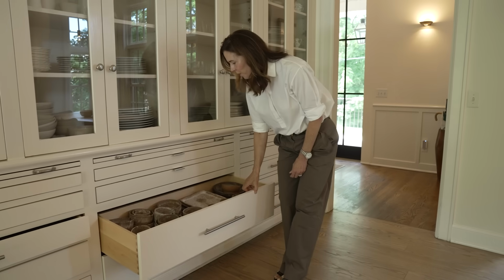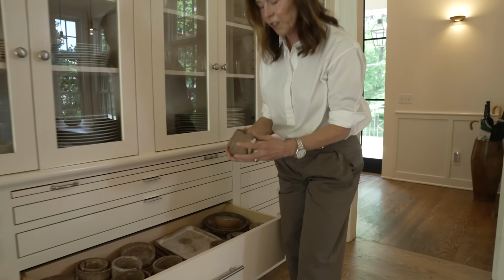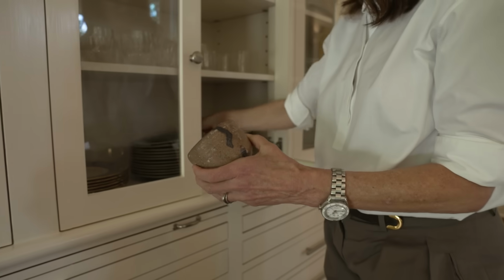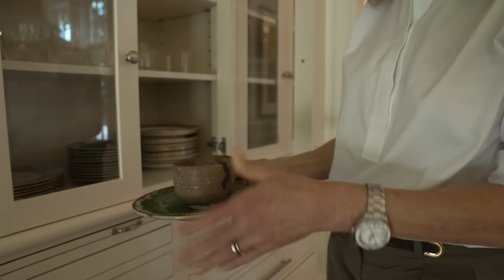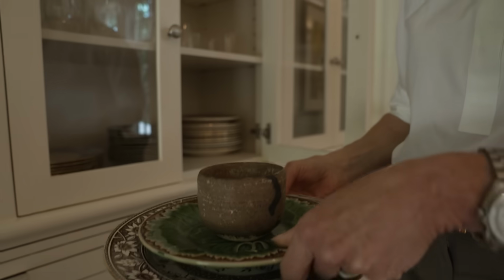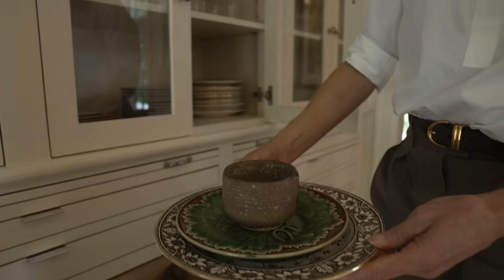I have a lot of the McCarty that I use for entertaining. And I love mixing and matching like dishes. I'll often put this combination together on a table. I think it's very pretty.